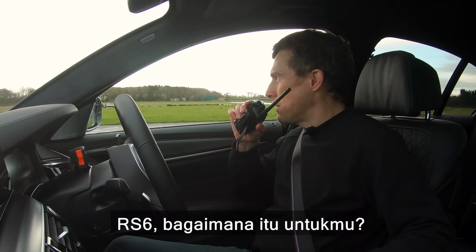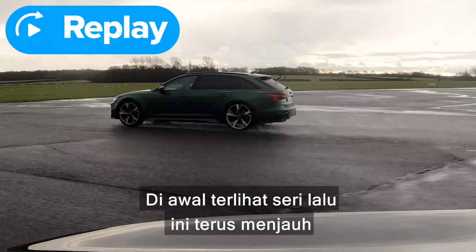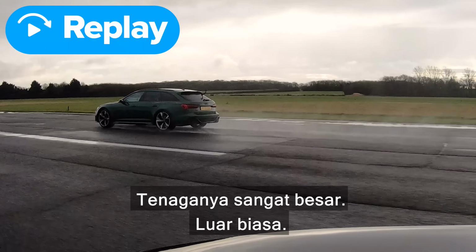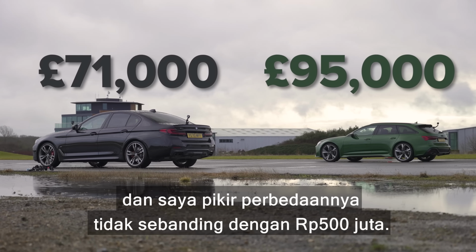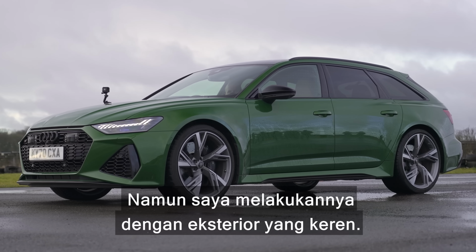It's fine. Anyway, RS6, how was that for you? Yeah, it seemed as though it looked quite level, and then this just kept on winding up and up and up, and it felt like the longer the runway, the more I was going to beat you by. It just felt limitless power. Amazing. But that power cost you an extra £25,000, and I don't think the gap was 25 grand's worth. Do you? I did look good doing it though, so there's a lot to be said for looks.